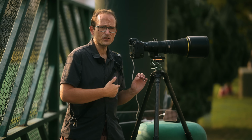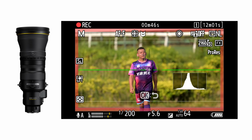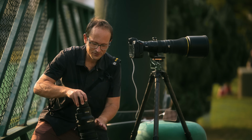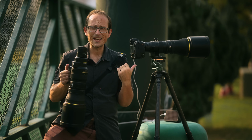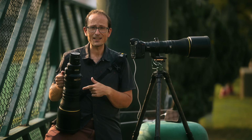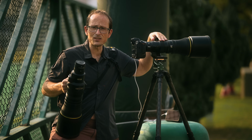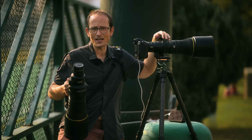The 400, you just can't get away from it. The TC is going to rob speed and quality, but it's so fast and so good natively that even adding the TC, I think the focus is probably a hair better than the 800. And without the TC, noticeably better. Having said that, these are probably still both better than any F-mount super telephoto lens that I ever shot with.